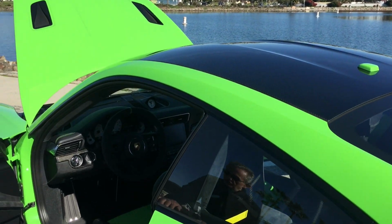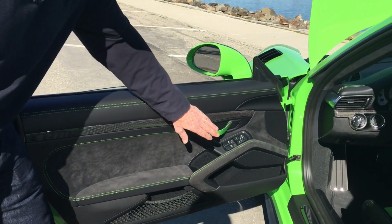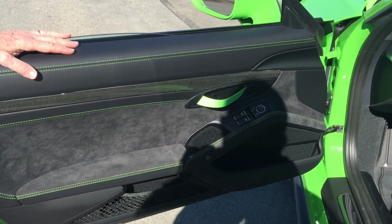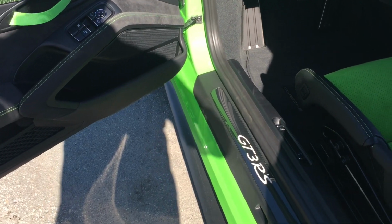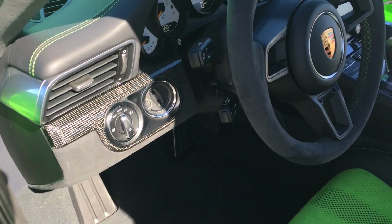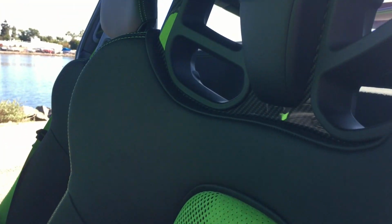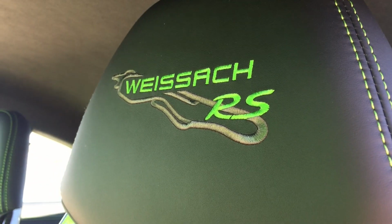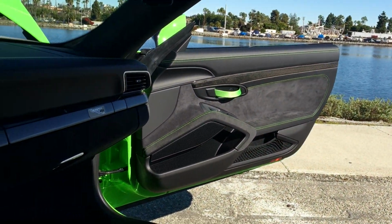If we take a look at the inside, we've got carbon fiber sill plates illuminated. We've got the pull straps here, another weight saving against the door handles that are in most of the 911s. This has the Weissach package and also the fixed carbon fiber bucket seats with not too much adjustment, and you'll see the Weissach on the headrests, and there's also, in the passenger side, the Weissach emblem on the dash.